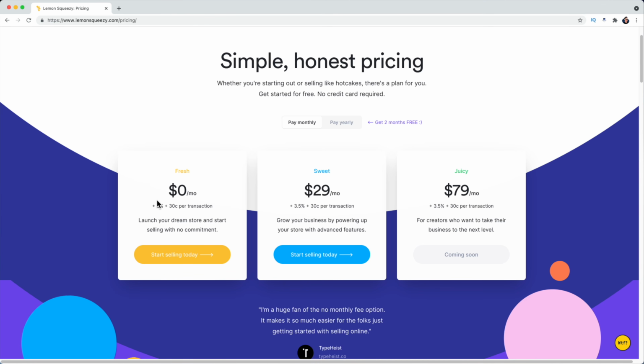Let's take a quick look at the pricing before I log in. We've got two plans available right now. Fresh is their free plan, and then we have Sweet, which is their $29 a month plan. Later on, they're going to be releasing Juicy, which is going to be $79 a month. Let's get into the differences between Fresh and Sweet. Essentially, you're looking at paying a larger chunk per transaction, or moving up to a smaller chunk per transaction but a flat monthly fee. They're going to be able to accept credit cards here. 3.5% is not a terrible credit card rate. It's not a stellar rate either, but I think it's very reasonable considering all of the features they're going to provide.